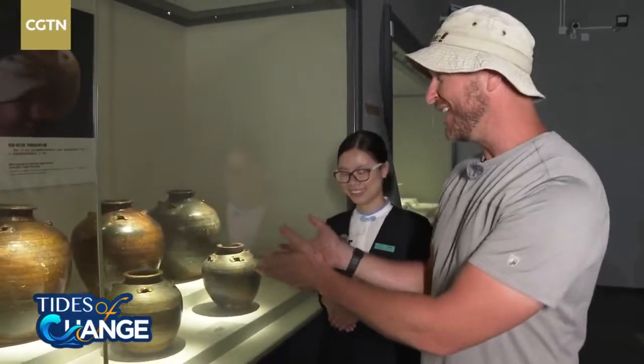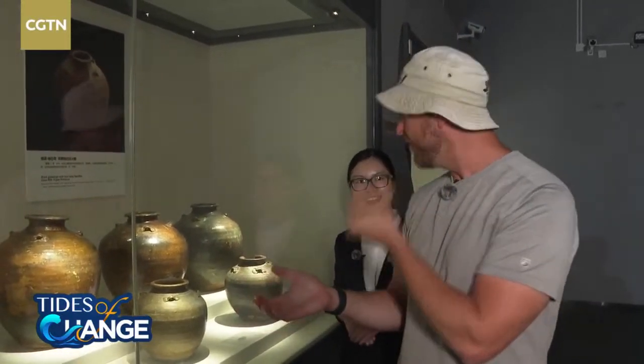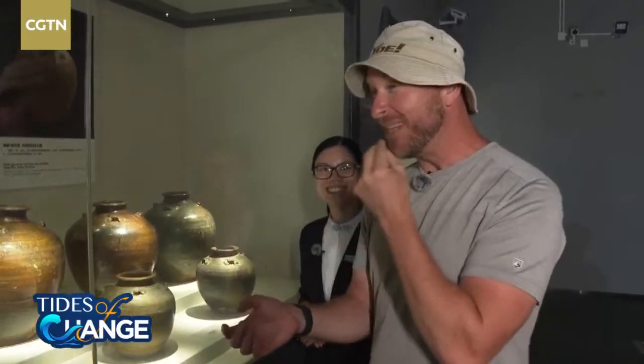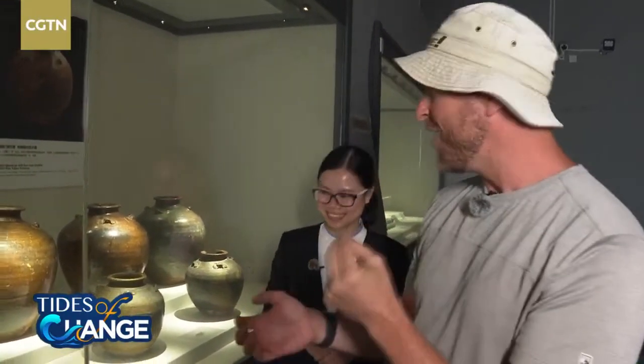Now, I was thinking, wouldn't it be interesting if one of these still held some Baijiu? I wonder what that Baijiu would have tasted like. 800 years. Maybe expired. Maybe it would be vinegar, but maybe it would be super tasty Baijiu. 800-year-old Baijiu. That would be a very expensive set of Baijiu.